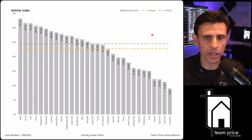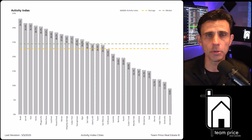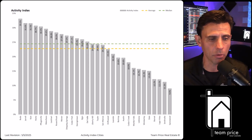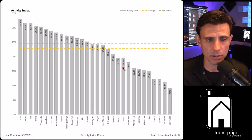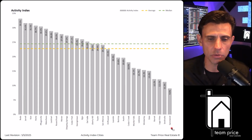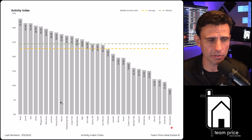So let's take a look at the activity index for the top 30 cities. The number one city in the entire area is the city of Buda at a 33.1% activity index, followed by Jarrell at 31.6, Kyle at 31.5. We've got Hutto at 30.7, Pflugerville, Manchaca. Austin is at 19.6% activity index. The yellow line is the average activity index for all 30 cities, and the green is the median. Liberty Hill and Taylor are exactly at the median. We've got Driftwood at the average. The least performing city in the area right now is Spicewood at a very low 9% activity index, pending divided by active plus pending.